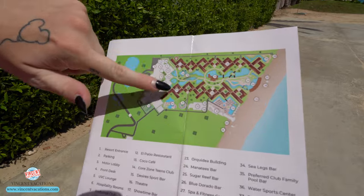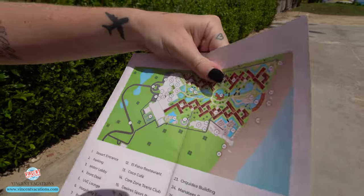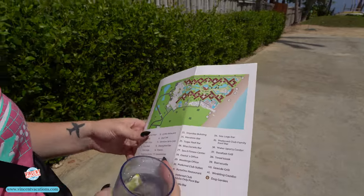All right, so we have showed you all of this, and what we're gonna do, we're gonna walk the beach. We're gonna walk the beach back this way, and we're gonna show you this whole section behind this other set of buildings here, and then we are going to finish up the resort tour. So we are moving right along and sweating.